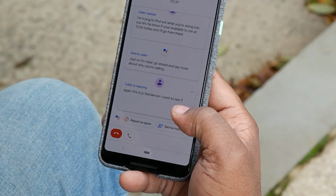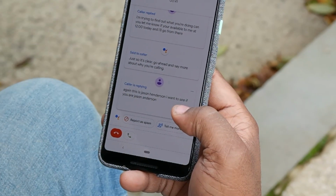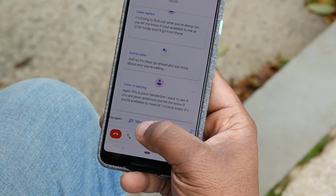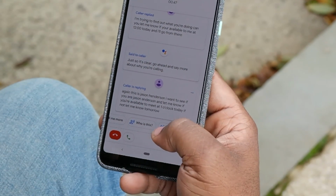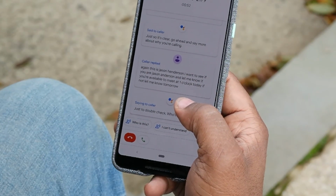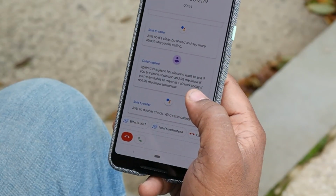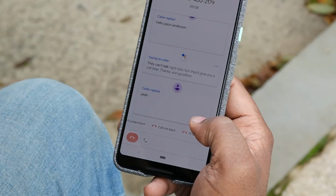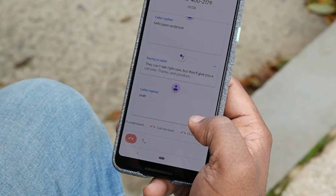So if you're busy, you can see who it is and if you want to pick up or not. You also get a select option of how to interact and reply back to the user. If you want to speak, you can, but if not, you can just hang up the call. This is perfect for if you're busy and can't talk now, or if you have a scammer, you can always block them if you need to. And that's Google Call Screen.